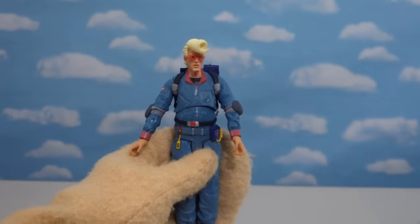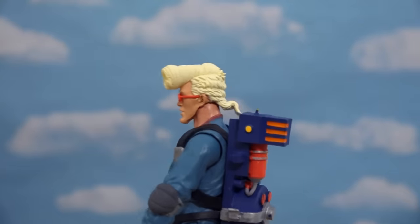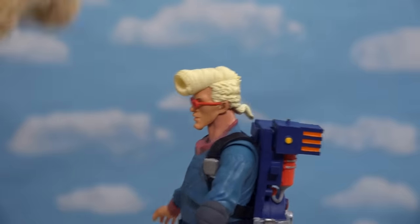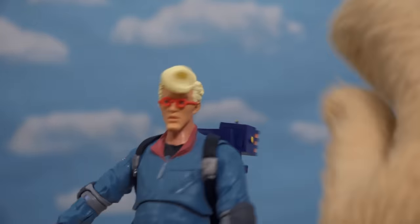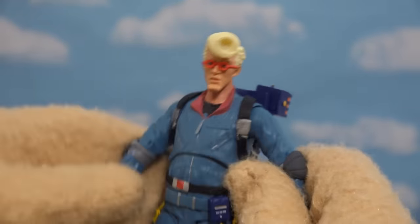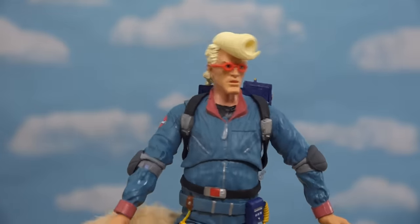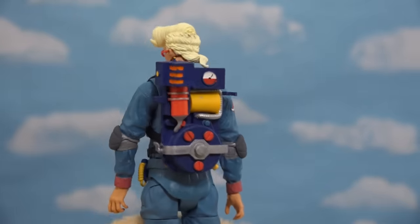Here's another one that looks just like he does from the cartoon show. Boy, they captured his likeness perfectly. I'm gonna love that haircut because that was the most iconic haircut from the show with his little curly tuft on top and the rat tail in back. Oh man, that's so 80s. Oh, I love it. And of course, his red glasses complete the look that gives our Egon the cartoon appearance that we all know and love.